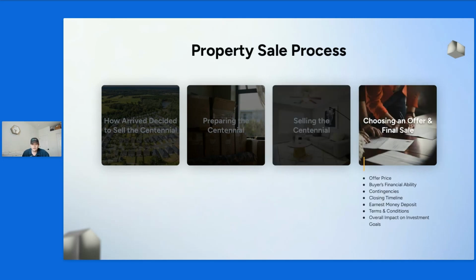Let's see, choosing an offer. I'll go into exactly how this worked. Again, I'll focus on the tactical sales aspect. We really have an opportunity at Arrived: if we think something looks attractive for sale, we can put it up for sale at a price that we think is great and would have a great result for our investors, and see what kind of activity we get, see if we get the right buyer through the door. And if we don't get the right buyer through the door, we also have other options as well.